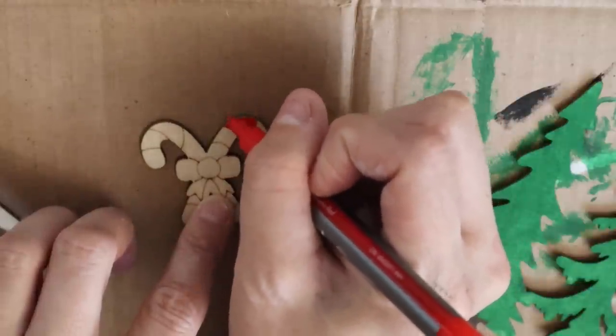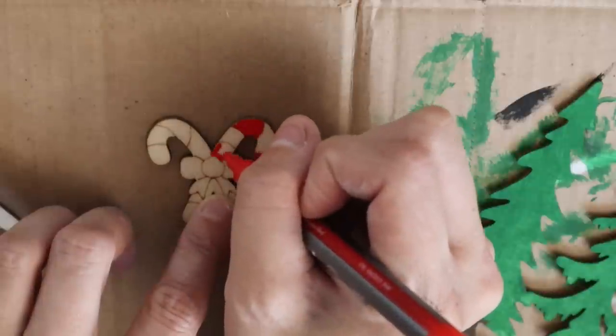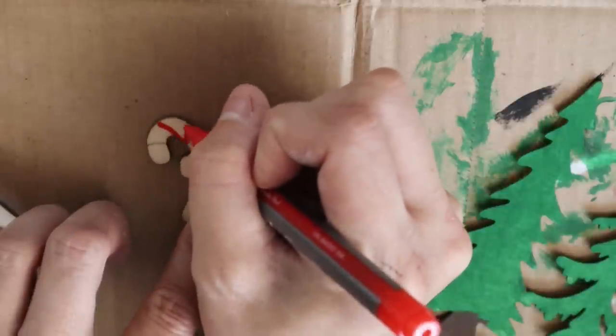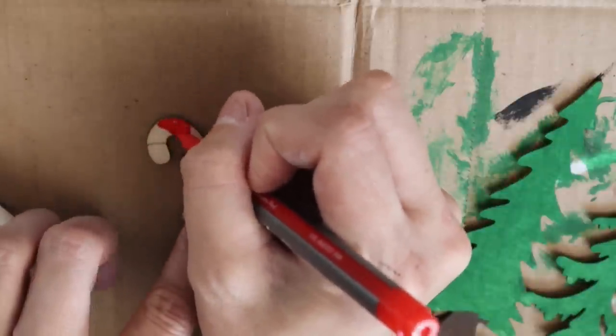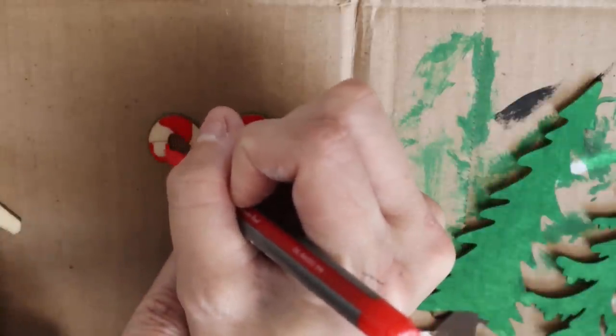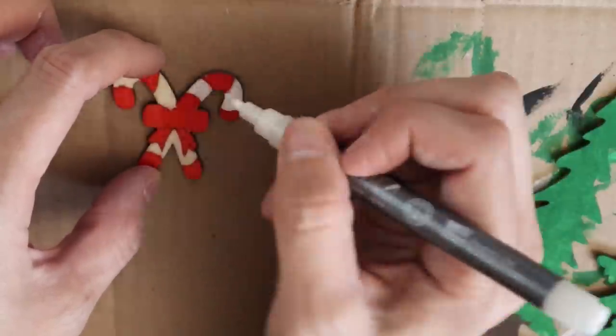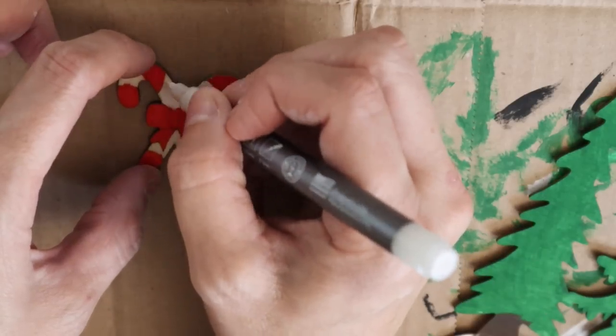So using Arteza paint markers, I love these. They're acrylic markers. I will link them down below, but I love pretty much everything Arteza has to offer. I really love their products. And I'm just using the red and the white for the candy canes.